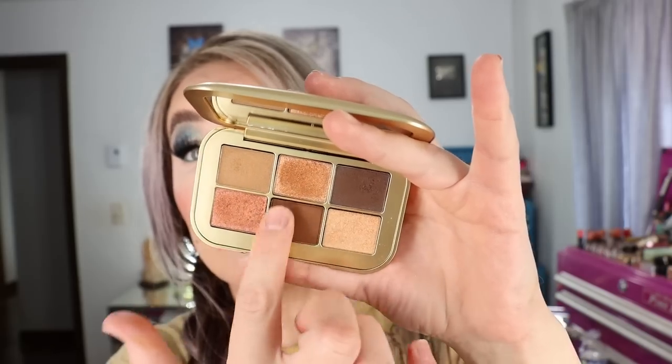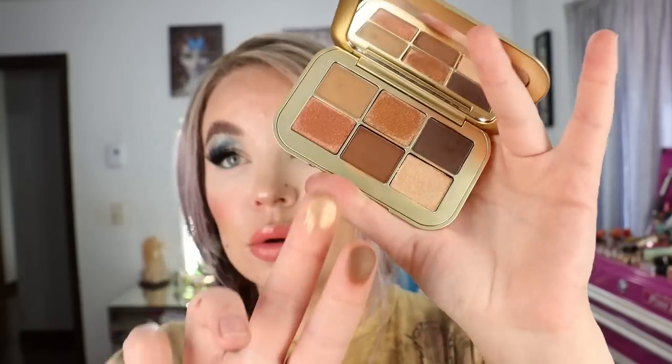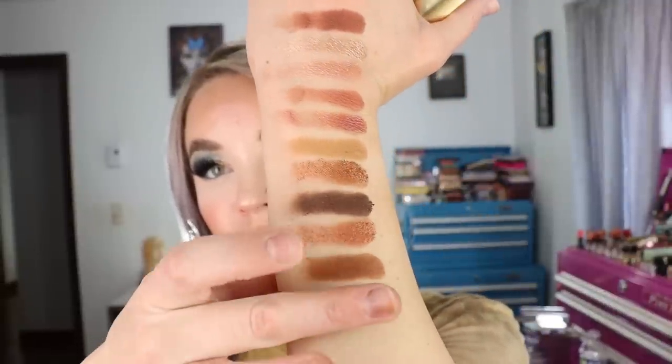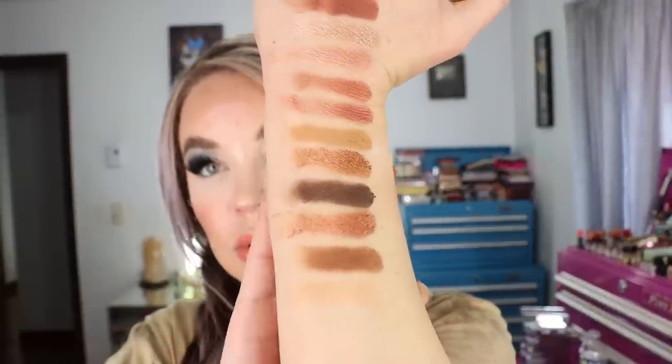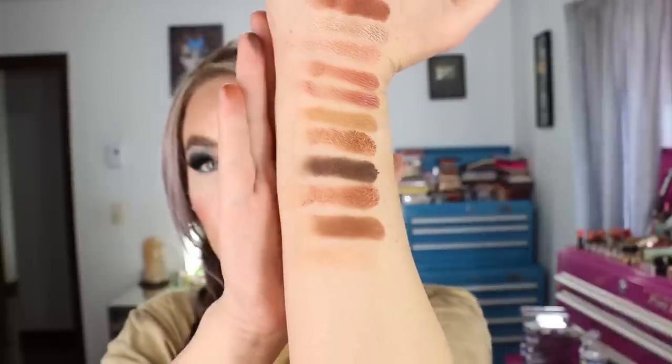And then we have a velvet, and then this shade is a top coat, which those top coat shades, and also that other shade in this palette, it was a luminous, I think, can be a little bit hard to pick up on a brush too. So this one right here is Cinnabar right there.